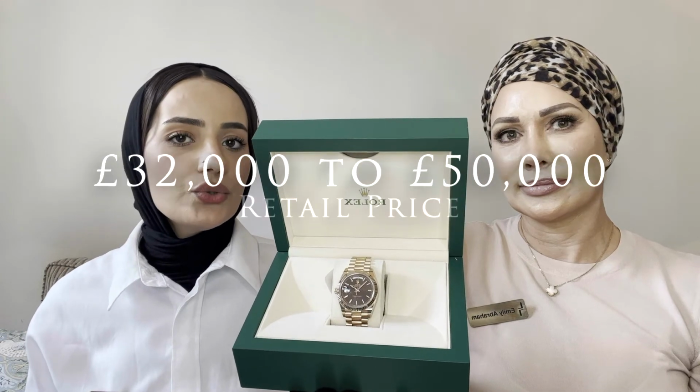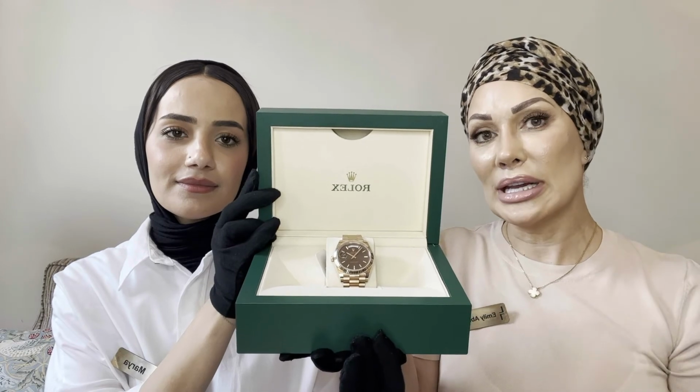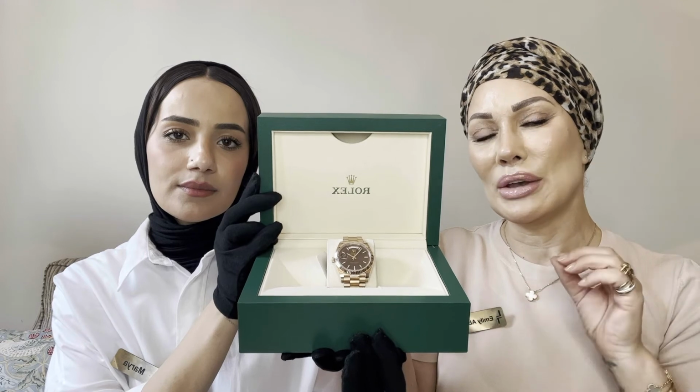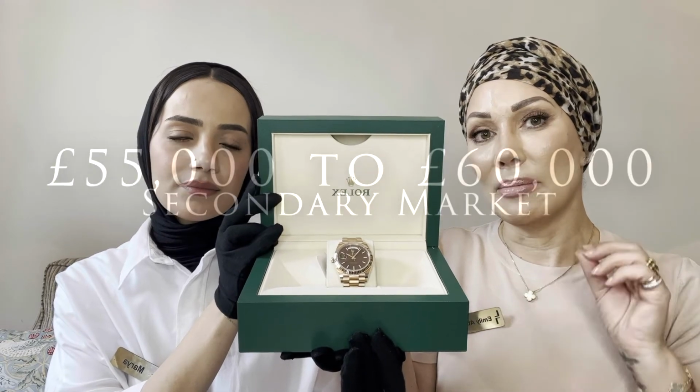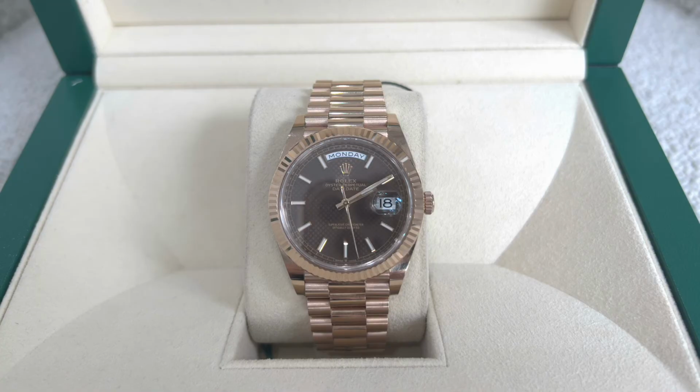The retail of this specific model is 32 to 50,000 pounds. And the current resale value on the grey market for this watch is between 55 and 60,000 pounds. So much like the other watch that we were talking about, the Paul Newman, this one is also a fantastic investment.